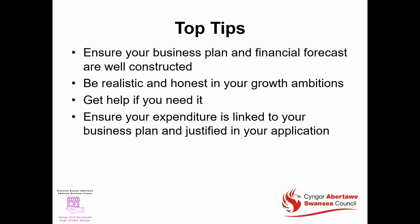Get help if you need it. I can't emphasize this point strongly enough, really. If you've got queries when you start completing the application form, anything that doesn't seem to make sense to you, please contact us and ask the question, because it's far more difficult for us to go back to you and ask questions after you've submitted the application form than if we were able to address those questions before you submit. So anything you're not sure of, reach out to us using the contact details at the end, and we'll be more than happy to help you through the application form and make sure that you can get it right first time around.